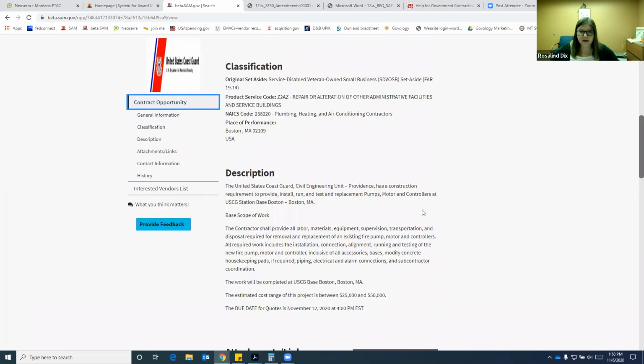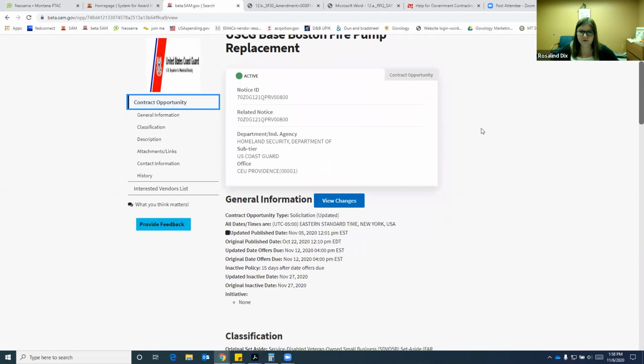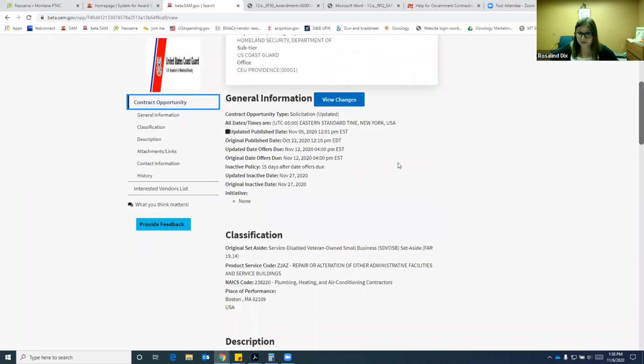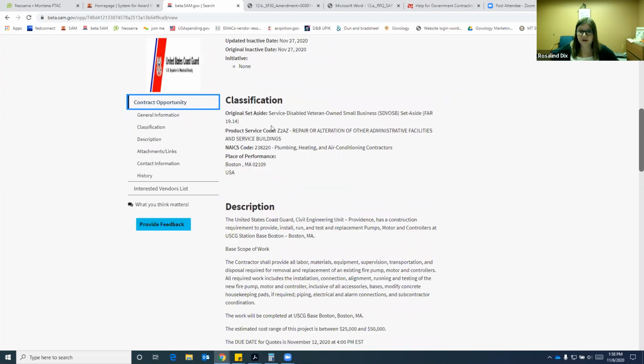Okay, so let's go back to the opportunity. What you see in the opportunity, we went over the follow, the department, the sub-tier, the offers due date, etc. Then you come down here and you want to look at set aside. This is set aside for service disabled veteran-owned small businesses. So if you are not an SDVOSB, you're out. I mean, move on to the next one. But if you are, you can check that and say, okay, yep, I'm able to do that. Then it tells you your product service code and the NAICS codes assigned to this procurement. This is how the government identifies what it is they're buying, by these codes.